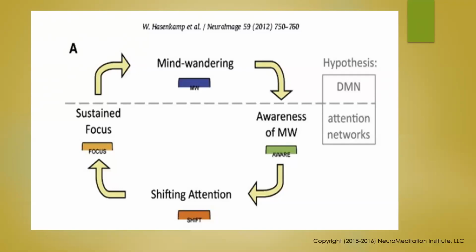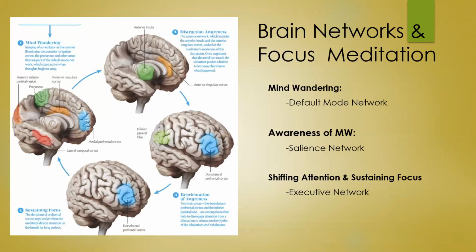And what they were really hypothesizing was that the attention networks would be activated during any of the components where you're sustaining your attention, or you're becoming aware of the mind wandering or shifting back to that, and that the default mode network would be activated during the mind wandering. So this was their hypothesis, and that's basically what they found, but they actually got more specific information than that. So here's a really nice diagram that looks at these 4 stages of focused meditation.